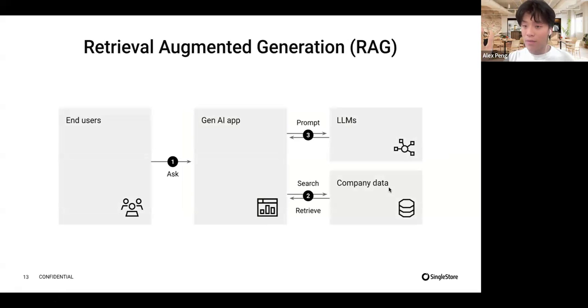So now that we have the LLM piece covered, we've gotten a deep dive into the newest LLM architectures, into some of the newest open source LLMs that are coming out. Let's talk a bit more about retrieval augmented generation, which is probably what most of you are interested in.